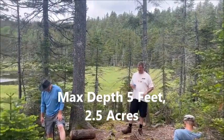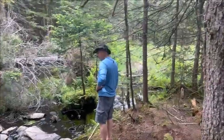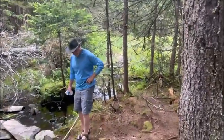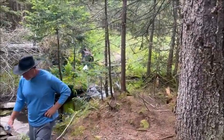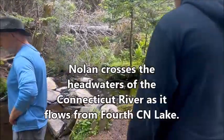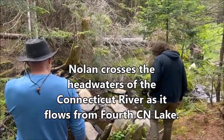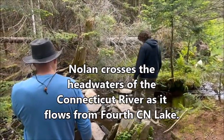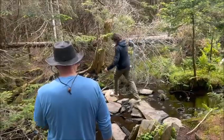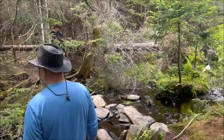What do you think, Tim? This is your fifth time here? We are at the headwaters of the Connecticut River here. This outflow from the Fourth Connecticut Lake. Who wants to be the first one to cross? Nolan does, okay. Let's see how many strides. 1, 2, 3, 4, 5. That's it. I think you could probably straddle it in five strides there if you wanted to. Who's going to be next?